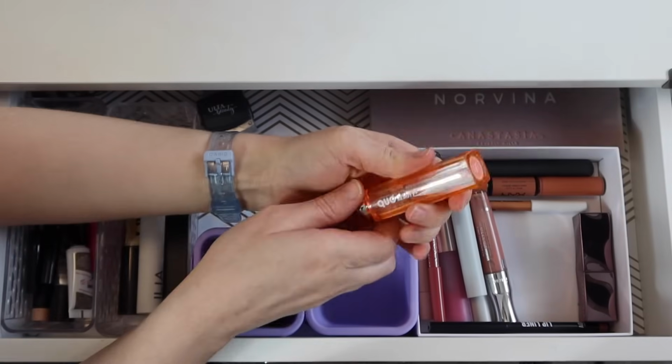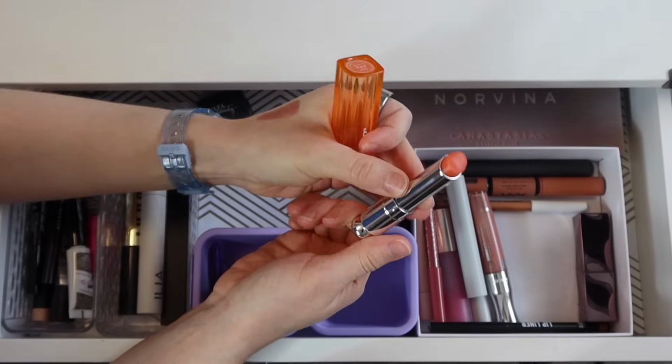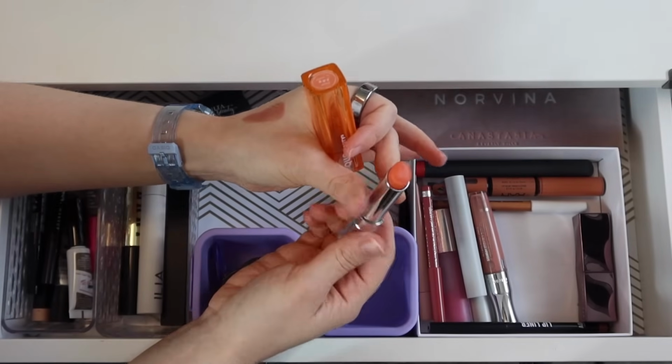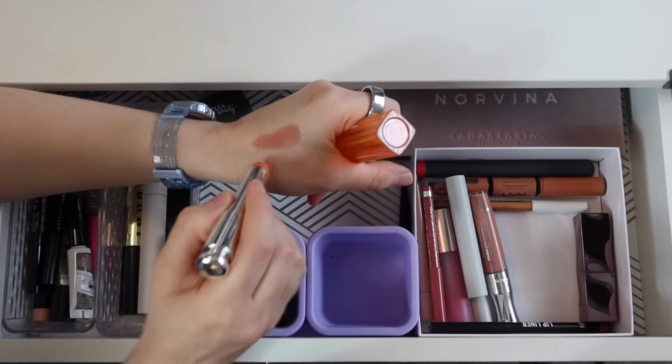I am really happy that I used this Quo Beauty Glowy Lip Balm several times. This is one of those pH adjusting lip balms, so it kind of looks corally, but it really just gives the lips a pinky wash of color.